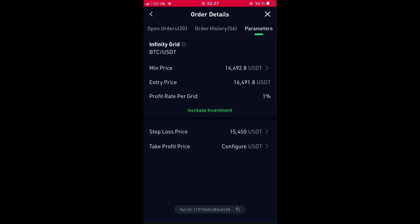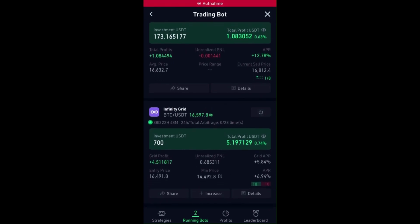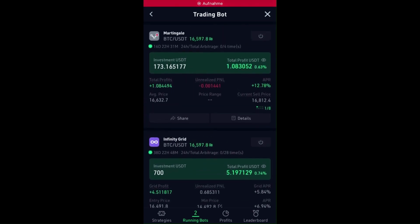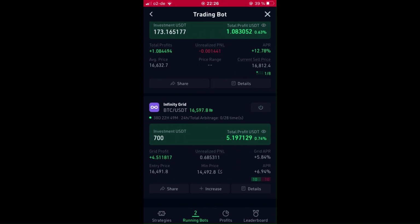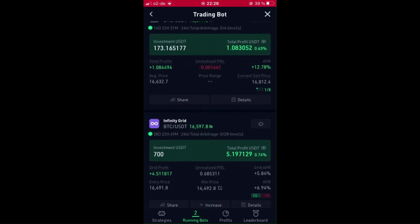Today the price of Bitcoin is $16,597, which is 0.64% higher than the entry price, and the profit made by the bot is $5.19, which is 0.74% of the invested $700. It means that the bot itself made a profit of 0.1% in 38 days.